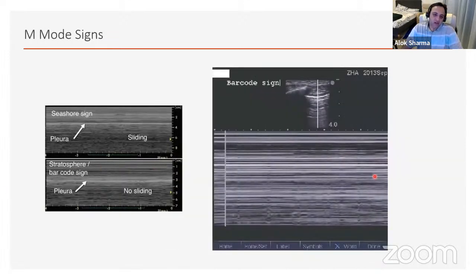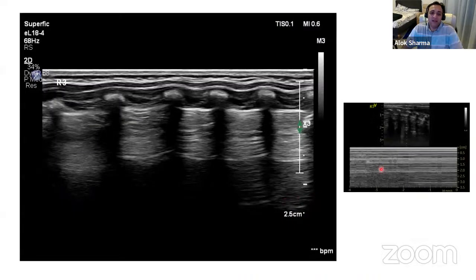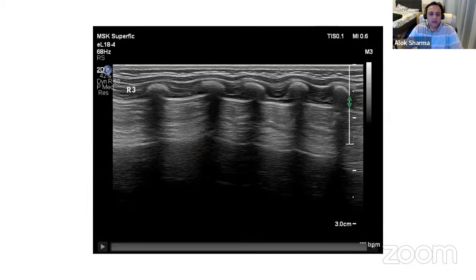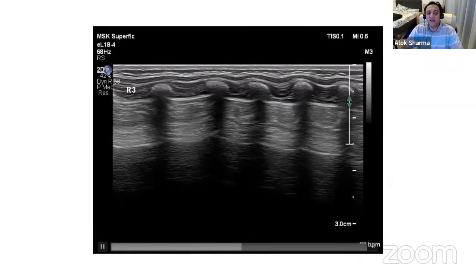The M mode sign we've already talked about. This is what a classical barcode sign looks like. But again, it's just to highlight to you that these changes can be very subtle and very easily missed. So sometimes it's very subtle what you actually see on the actual image. You can see over here. So can you see how subtle it is?